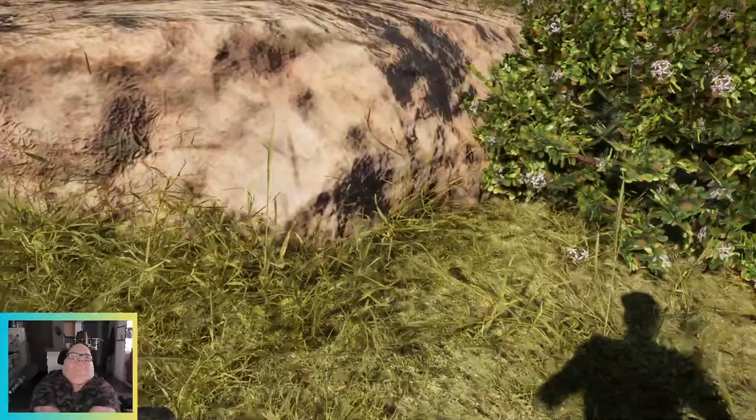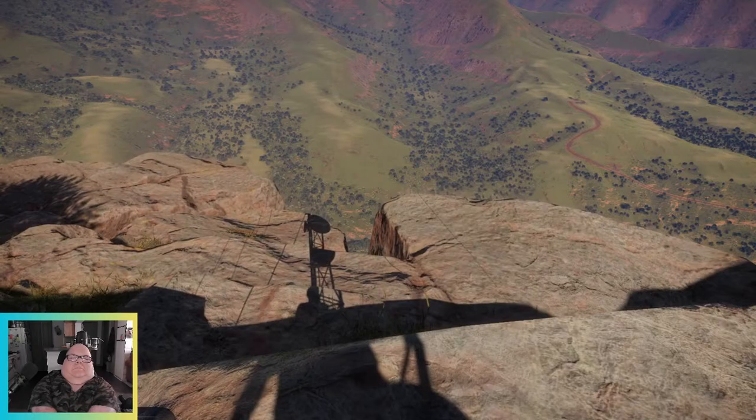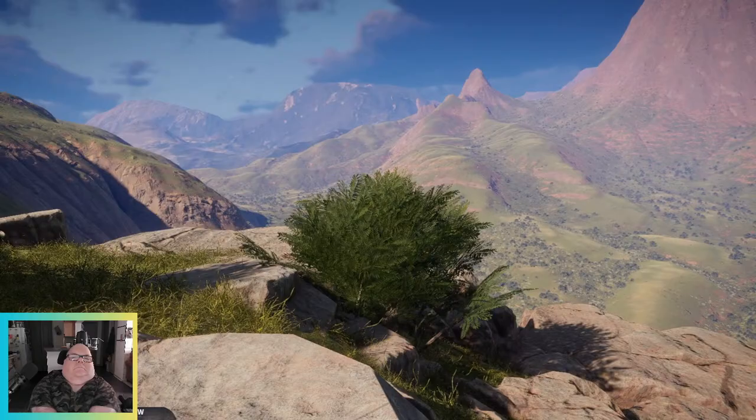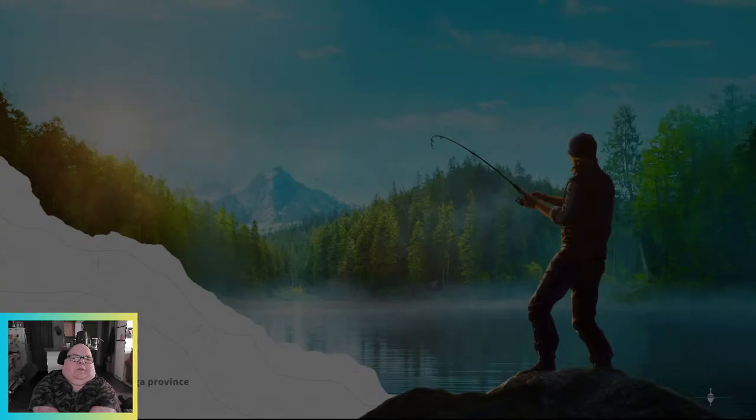Well, there's your education on impalas. All right, so we have unlocked this. And now I want to go up here. I'm going to fast travel. And we're going to work our way down this lake. I'm trying to get some of this unlocked today.